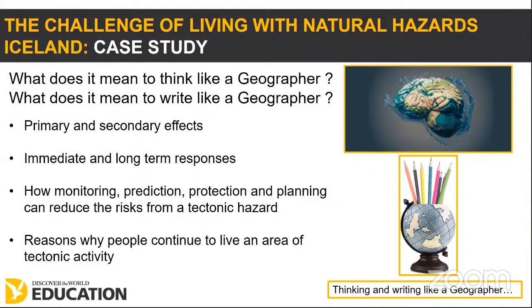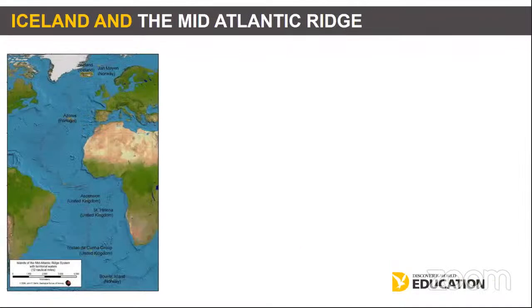We're going to look at primary and secondary effects today, the immediate and long-term responses to a volcanic hazard, how monitoring, prediction, protection and planning can reduce the risks from a tectonic hazard, and also the reasons why people continue to live in an area of tectonic activity. Our webinar today is really focused on Iceland, and there is much academic evidence to support the fact that if you have some generic background knowledge of a country in terms of its physical and social uniqueness, you'll be able to understand and reinforce more fully the different case study.